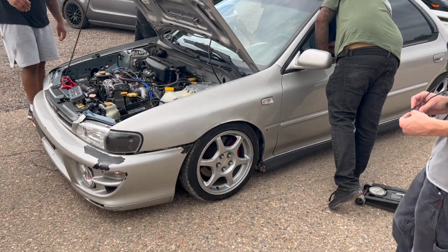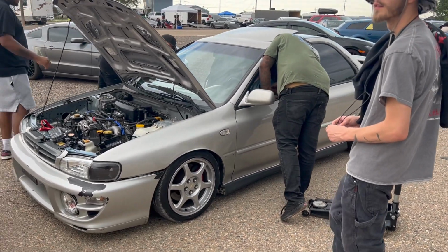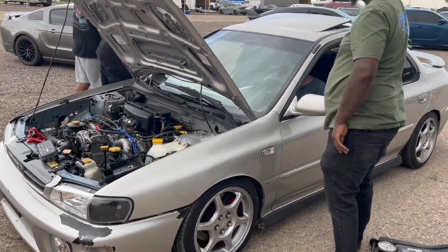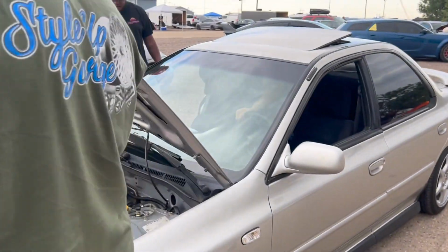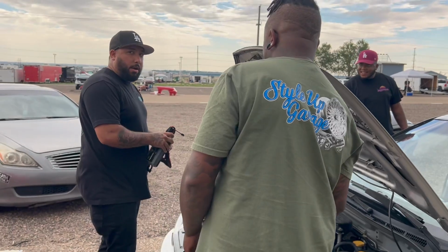My boy Mike's car wasn't running for a second. Boys just got her back started up. What was it? There's a kill switch in here. Oh, it got kicked. There's a kill switch in here? Did you even know about it, Mike? No?